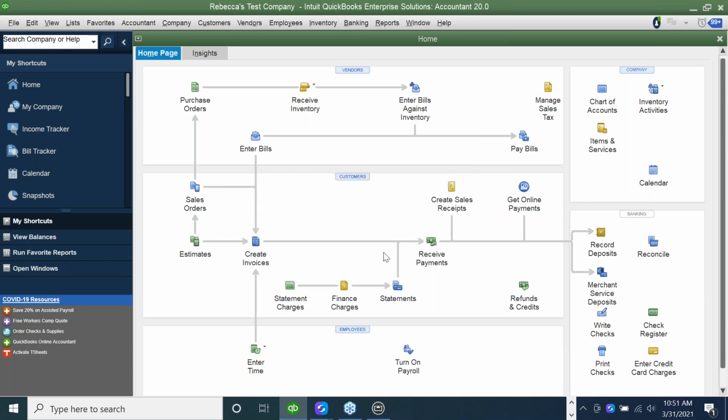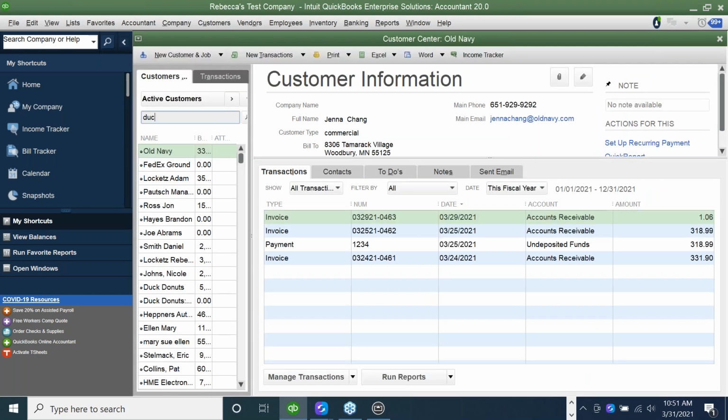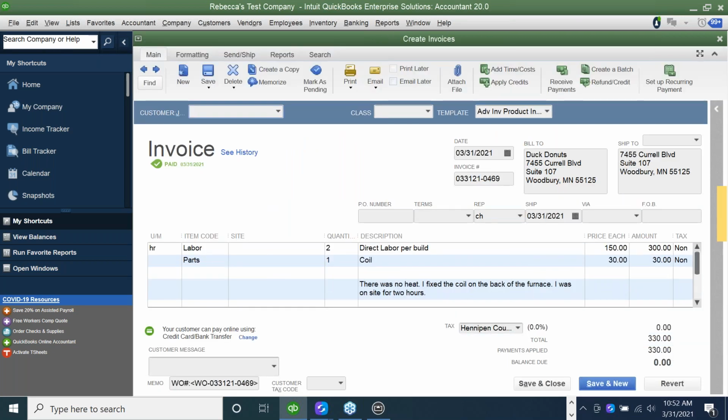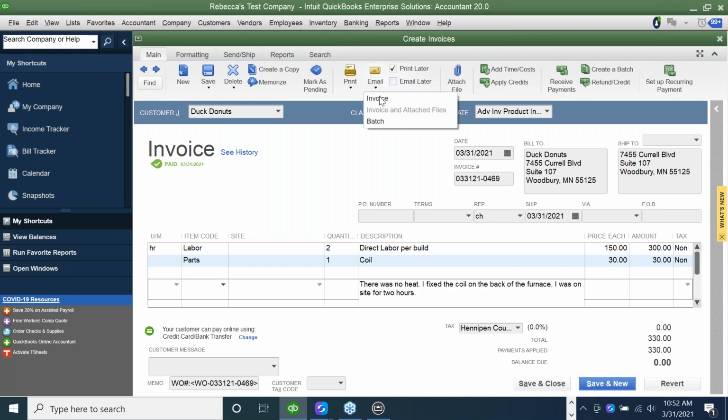All right, so that's been finished. And now let's go ahead and take a peek at the invoice that came right over. All right, so you can see this was paid, and then the work done note comes over as a line item, but you can absolutely still edit this before you send it off to the customer.